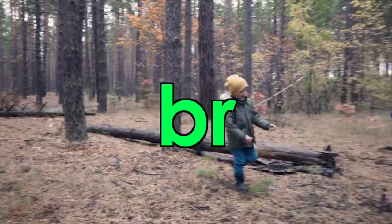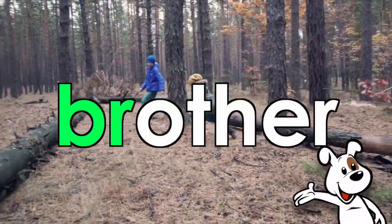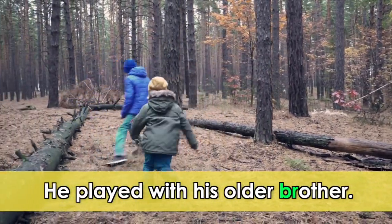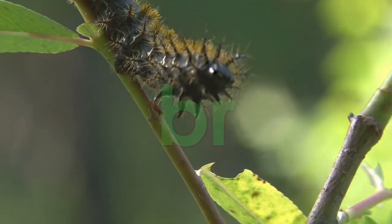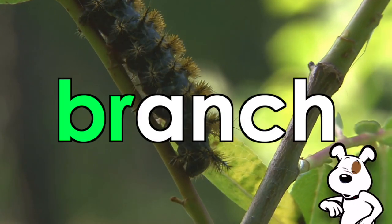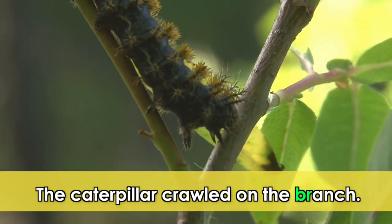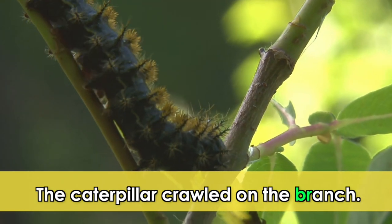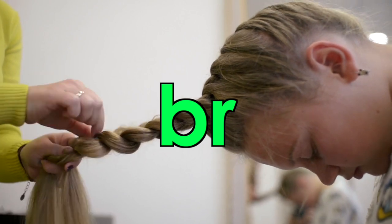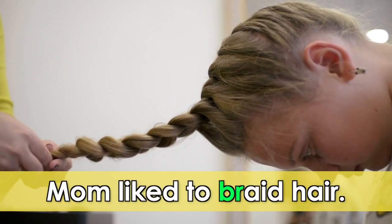Br, br, br, like the word brother. He played with his older brother. Br, br, br, like the word branch. The caterpillar crawled on the branch. Br, br, br, like the word braid. Mom liked to braid hair.